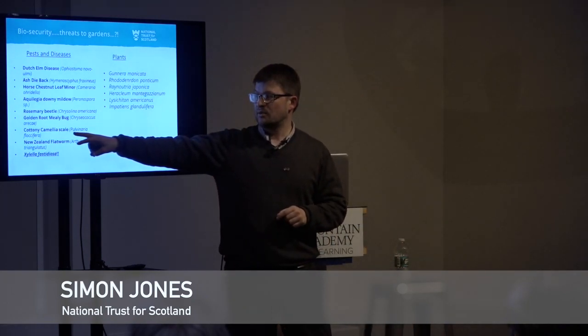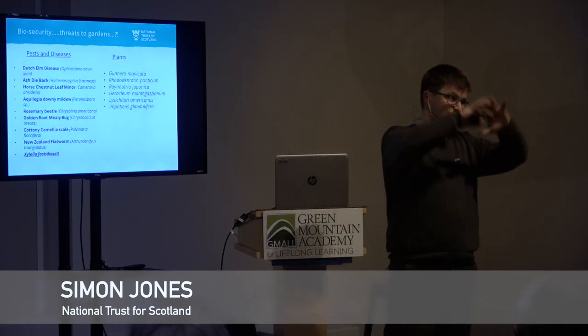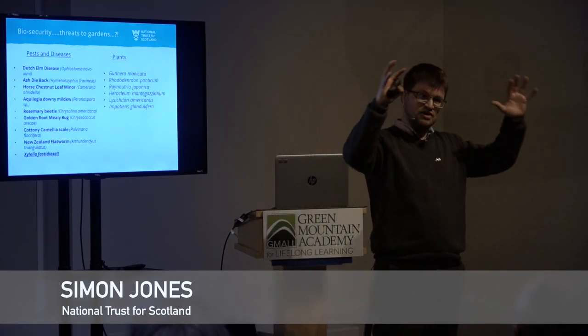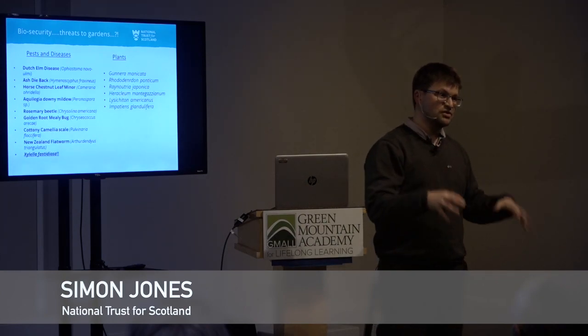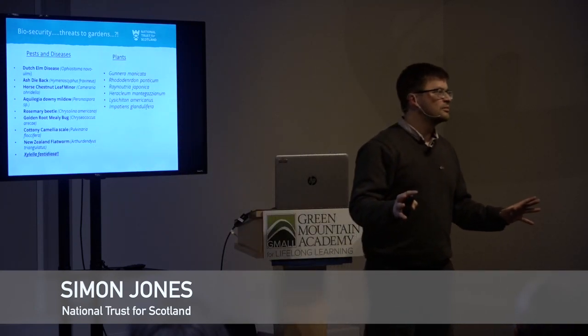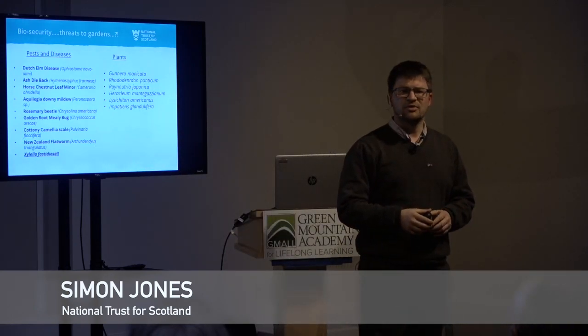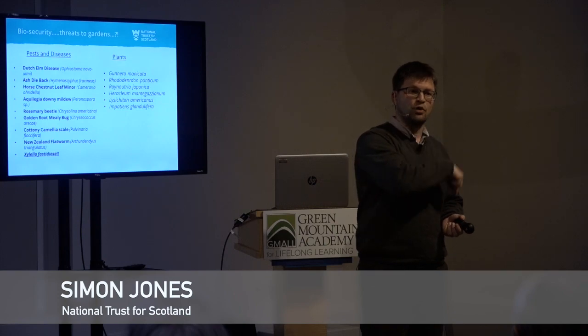We also have a terrible cottony camellia scale problem. So a scale insect covers the whole plant, secondary infection, you get sooty mold all over it, reduces its photosynthetic capacity, slowly but surely kills the plants. New Zealand flatworm. Has anybody heard of that one, by the way? So the New Zealand flatworm in the UK is a real problem. This is an almost carnivorous flatworm that eats our native worms.